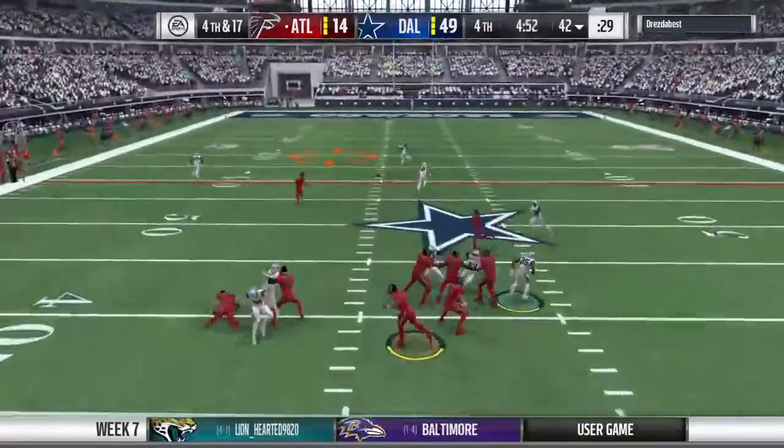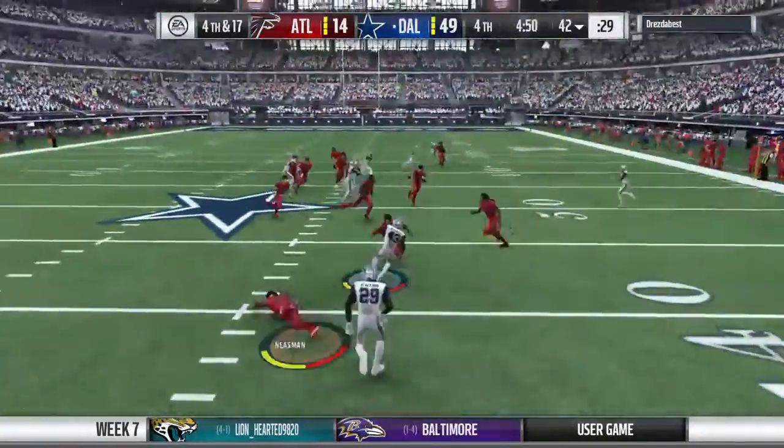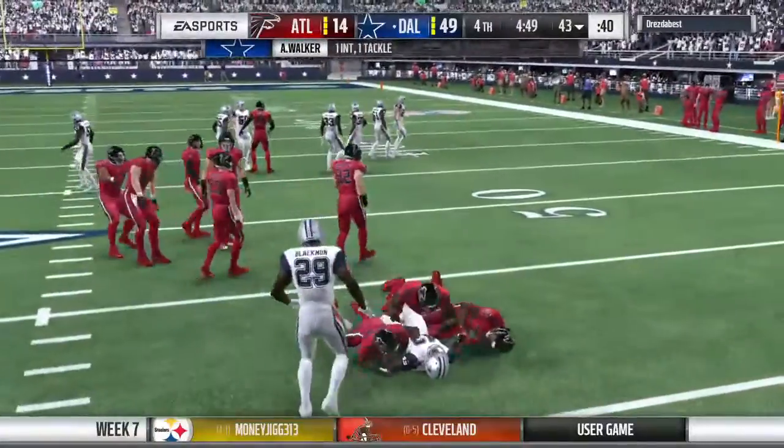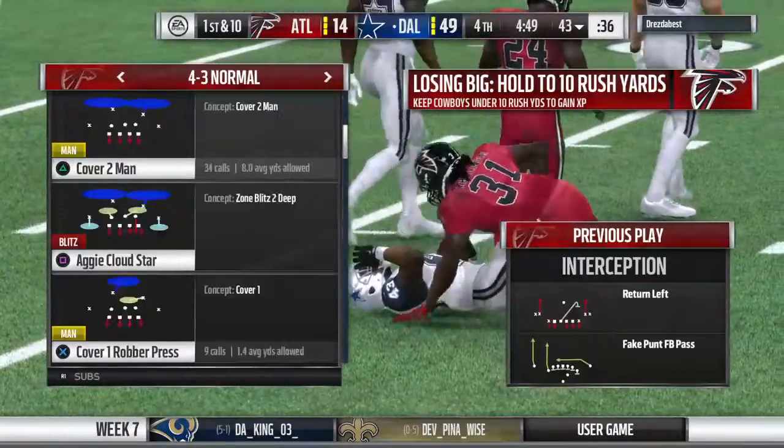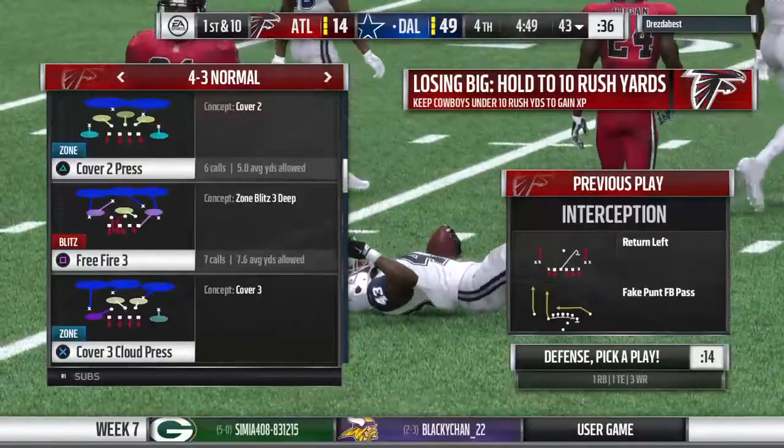And how about this, a fake? And he fires one that's intercepted. A great read, and it's picked off. And the possession is theirs at their own 43-yard line. And now Dallas gets set to take the field.